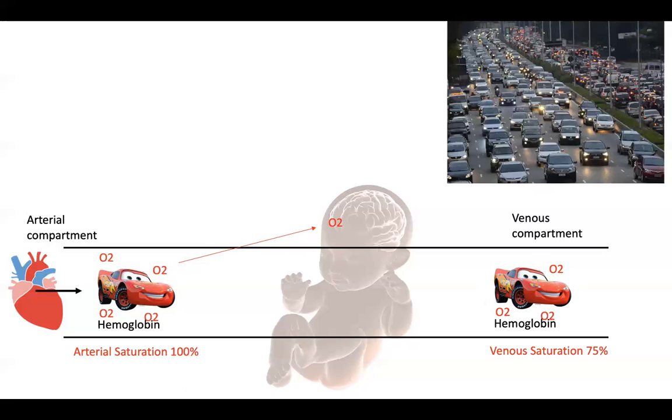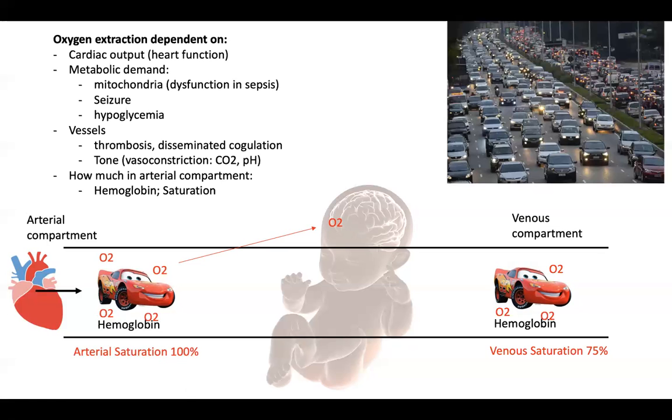And this is a reflection of what we call venous saturation of oxygen. What you're trying to measure with NIRS is an estimate of this locally. This whole process of oxygen extraction can be dependent on various factors. So you can think of whatever's driving the car, so the motor.